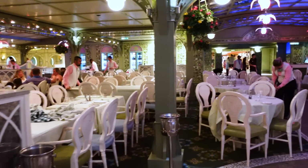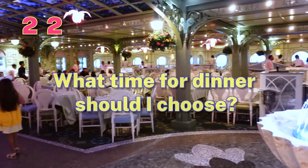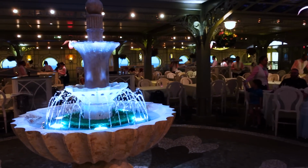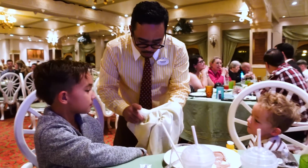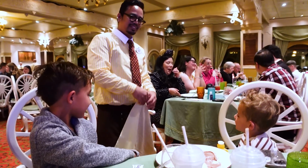After testing both early and late dining across multiple cruises, here's what you need to know before you decide for you and your family. Main seating is at 5:45 p.m. and the second seating is at 8:15 p.m. The pros for early dining is that it's better for young kids, it's easier to make shows with those kiddos, and there's more time for adult activities later on.